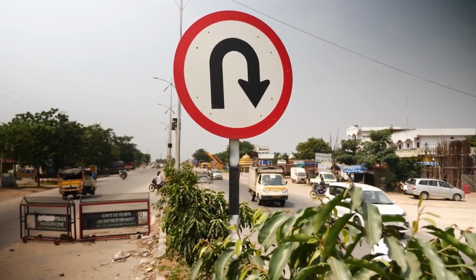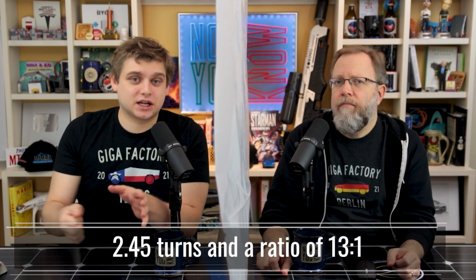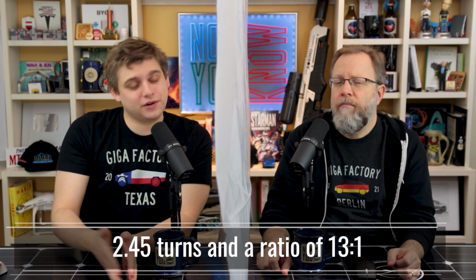Because you have to turn the wheel a lot. Most cars have a lock-to-lock steering of about 2.5 turns or so. Wait, so you mean the wheel goes far left to far right, and it takes 2.5 turns to do that? Right. Now, the Model S has a 2.5 lock-to-lock turn, and it has a steering ratio of 13:1. So for every 13 degrees I move the steering wheel, the wheels turn 1 degree. Exactly. Okay, so wait, what's the yoke going to do?